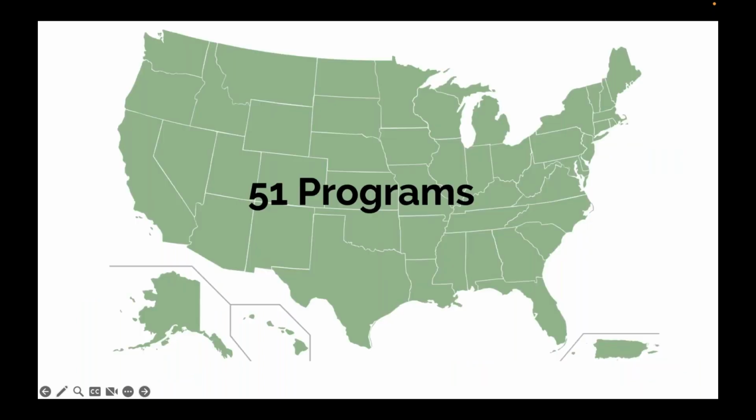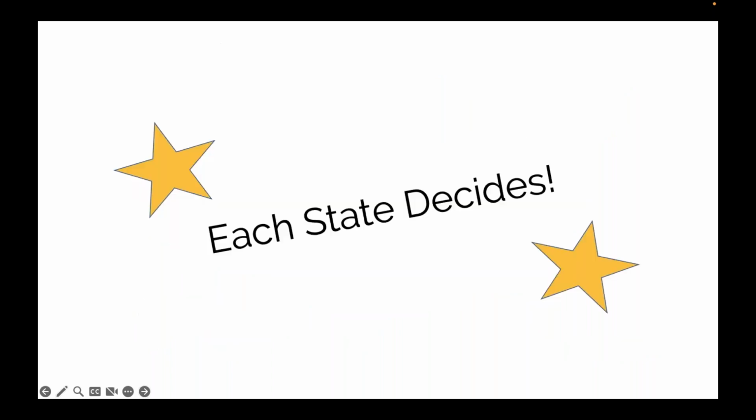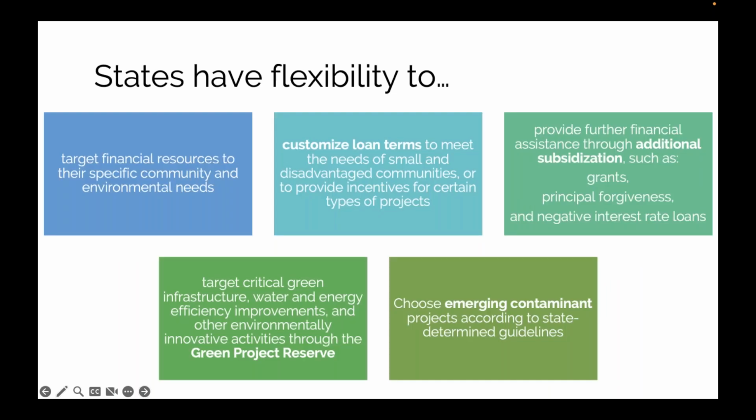So there are 51 programs, one for each state, plus Puerto Rico. How each state spends the money is really up to each state. So they decide exactly how to divvy up the money that they get from the federal government through the SRF program. The key in understanding that program is understanding that there are a few aspects that hold true for all states. And so we wanted to point out that states do have flexibility to make decisions.